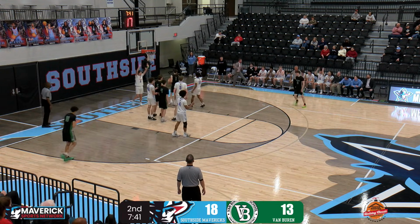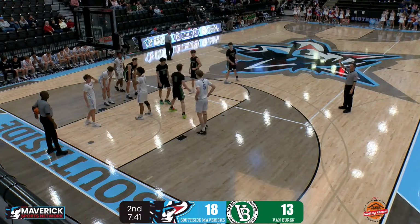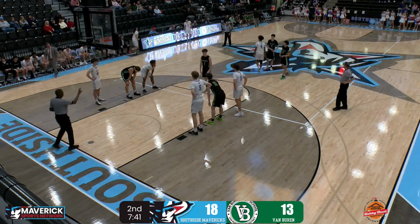There's a nice penetration in there. They'll get a foul call on Isaac Parker. That'll be 2 fouls on Parker, and that's got to be a key, too. They'll check Nicholas King into the ball game.